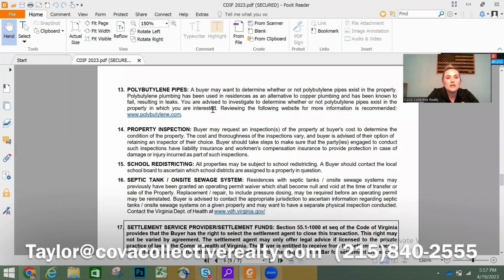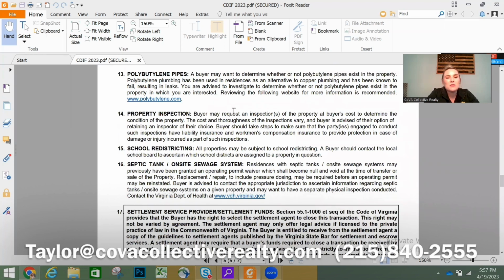13, polybutylene pipes. So this is a type of piping that was used in the late 80s, early 90s. The first rounds of it did not hold up so well. There was a class action lawsuit against the poly piping.